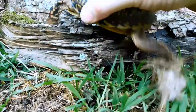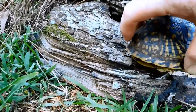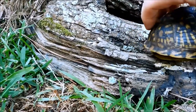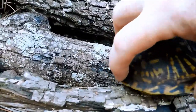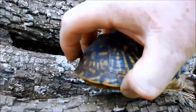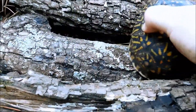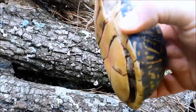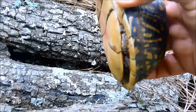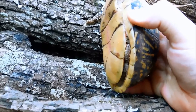Also on the male, the back of the shell, the carapace, is flared out here on the bottom, whereas on a female it'll come more or less straight down. That's also so he can have better access to her. Also, the male's tail is usually thicker and longer, and his vent is basically further out than the female's. That's so he can have better access. Everything has to do with mating.